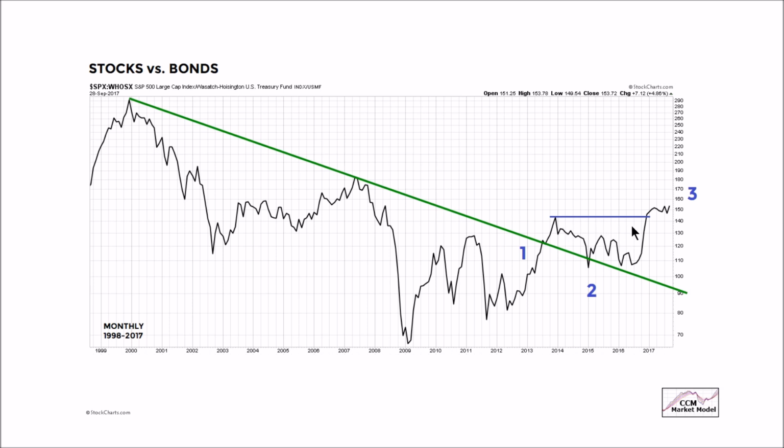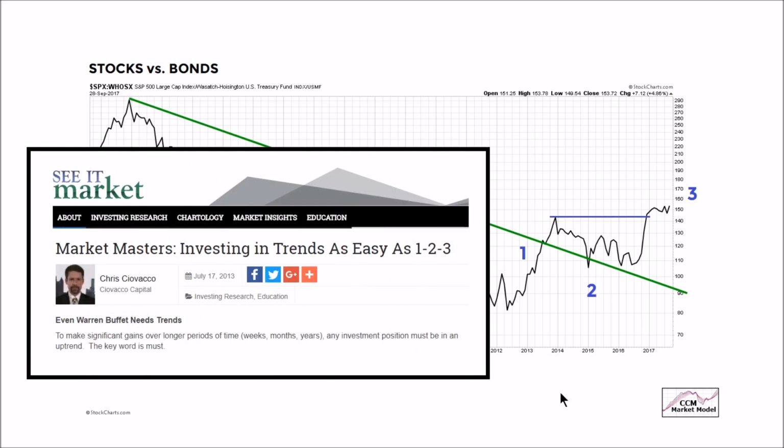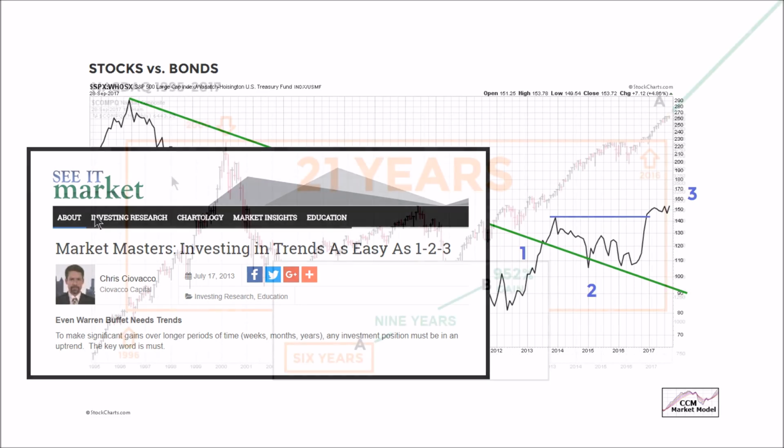The longer a market goes sideways, the bigger the move that we can expect to get. We're not making any predictions about what happens next with this chart. As always, we are looking at the facts, no opinions, the objective facts that we have in hand as of late September 2017, and we'll continue to take it day by day with that flexible, unbiased, and open mind. If you want a little bit more insight into the concept of a trend change, you can Google this title here and see some additional charts on See It Market.